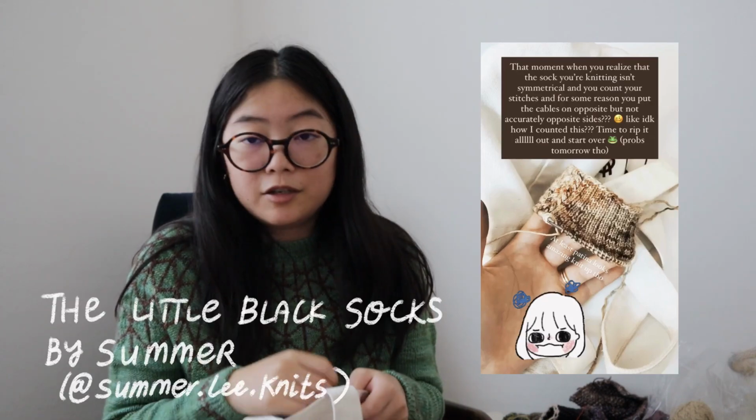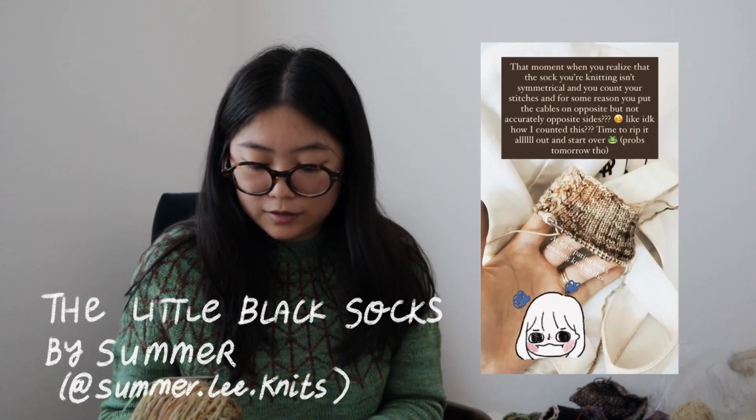Another test knit, I guess. I'll go with test knits first. So I had 2 inches of it knit up, and maybe I could find the Instagram story and put it up here, but these are the little black socks by Summerly Knits. She's Summerly Knits on Instagram, and I guess I don't really technically have anything to show you because I frogged it yesterday, because I totally forgot that I was supposed to show you guys what I've had so far, and then I was just tired of it.